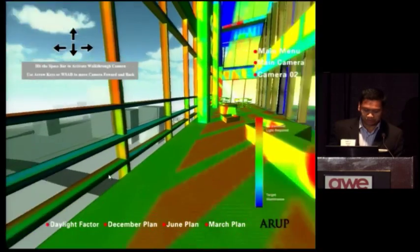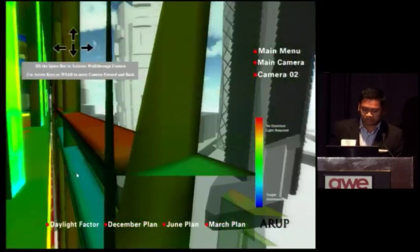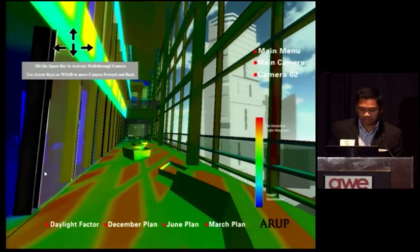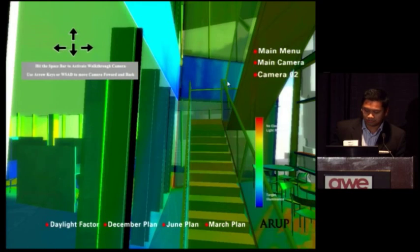Over here, we're also able to interactively walk through the model to check out different sight lines and explore just every single corner of this building. Camera two.